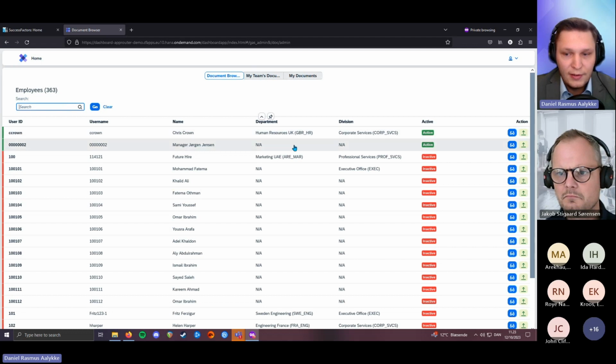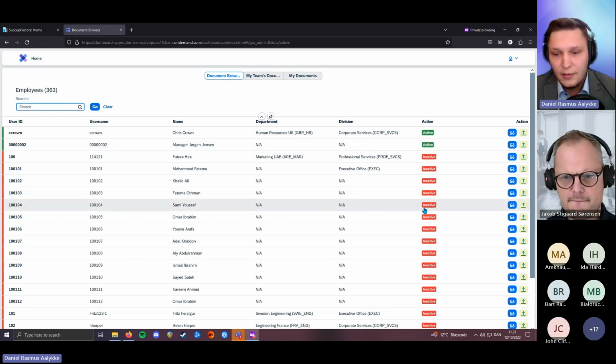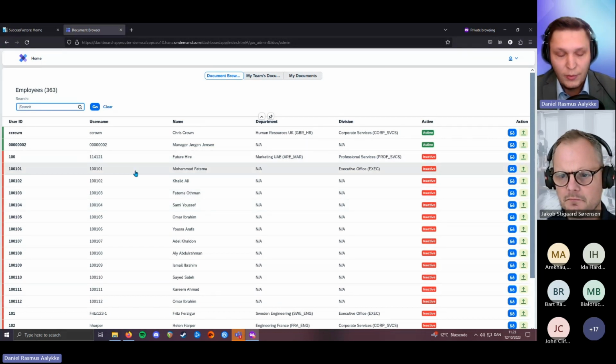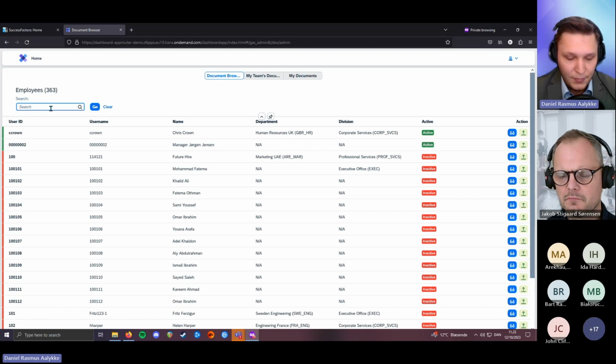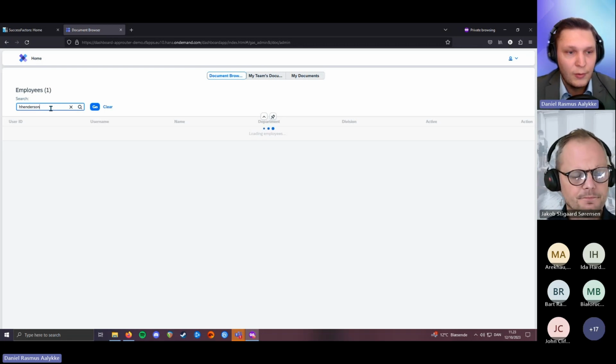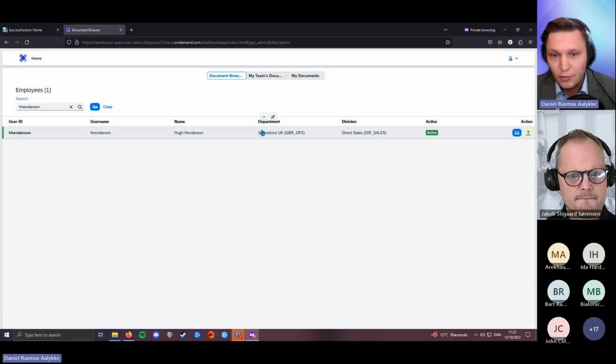As Chris Crown, I also have access to inactive employees, as you can see. So if we have an employee that was terminated, but we are still keeping files on them, we of course have them available in here as long as we are a part of HR staff or we don't only have access to active employees. I'm going to search out Hugh Henderson that we also saw before in the Documents About to Expire tab. And I'm going to highlight that we would also be able to search for departments.